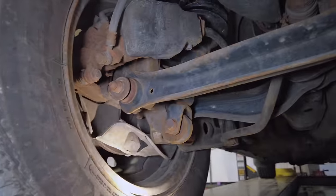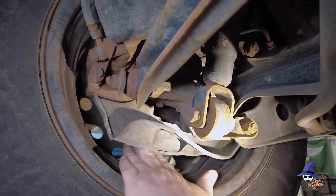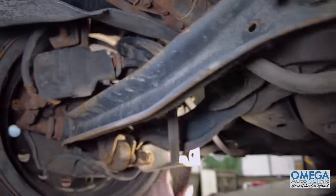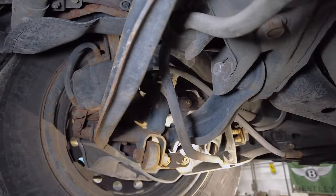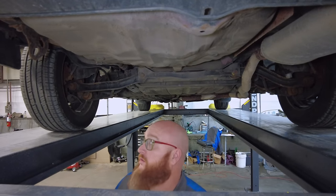Everything looks good there. You see that the dust shield has been bent up at some point in the past. Brakes are still thin there. We got a very rusty, crusty rotor, so that's definitely making some noise. Strut is good. Sway bar link is a little bit loose. We'll see what the customer wants to do. Otherwise, it's a lot better than I expected.